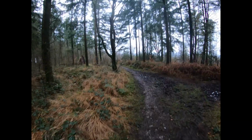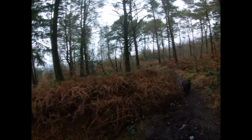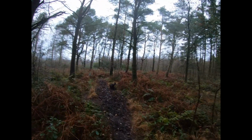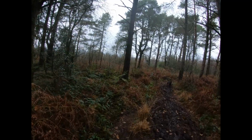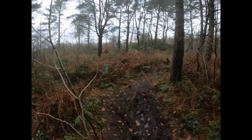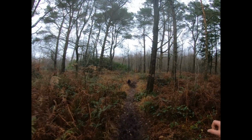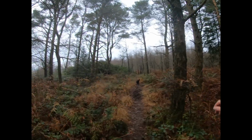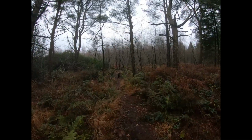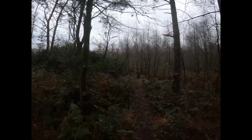Just backtrack slightly. It's not particularly well marked. That's working out which ones are paths and paths on the map, and just paths from people that are just traipsing around. As you can see, much of the tops of the Blackdowns is a plateau, so it's all nice flat topped with then steep valley sides.